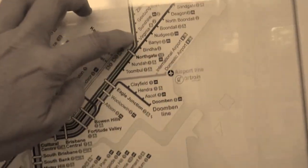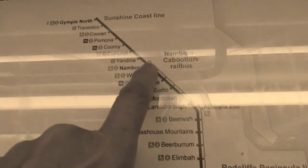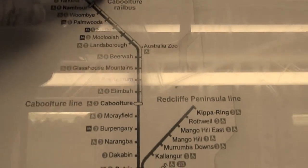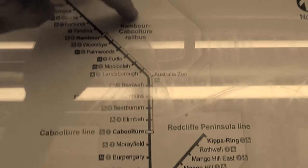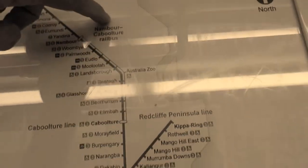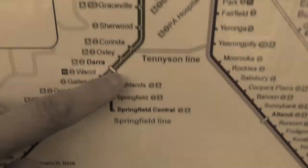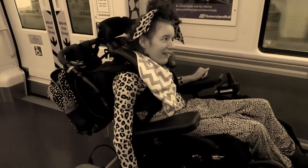So today we're going all the way from the Valley up the line to the Sunshine Coast and all the way up to Nambour, and then we're going to take a connecting bus over to Noosa and then back to the Yandina ginger factory and then back to Nambour and all the way back home again. Someone's very excited.